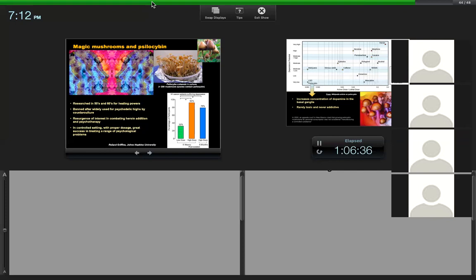And what's really intriguing about this is that with that high dose, 6 months later, 79% of those patients were not experiencing depression as a result of psilocybin treatment. Next slide.